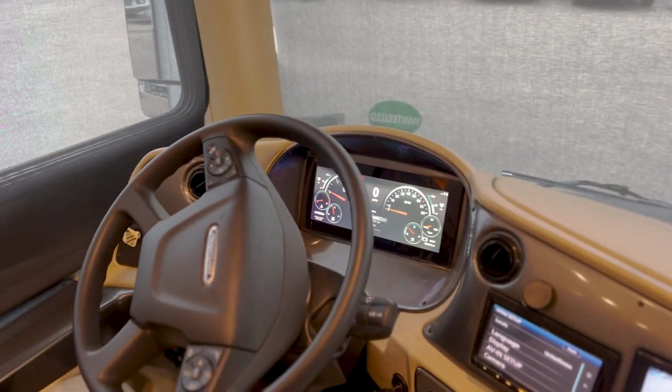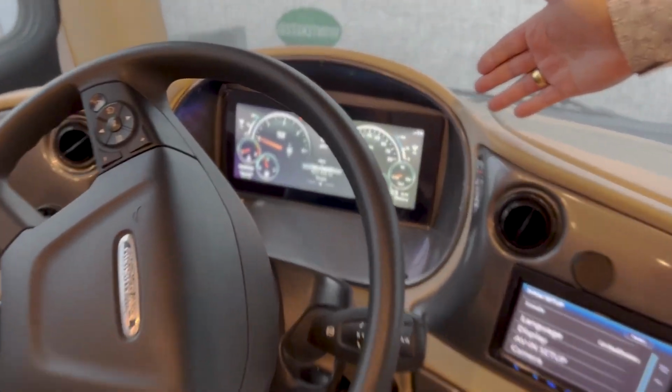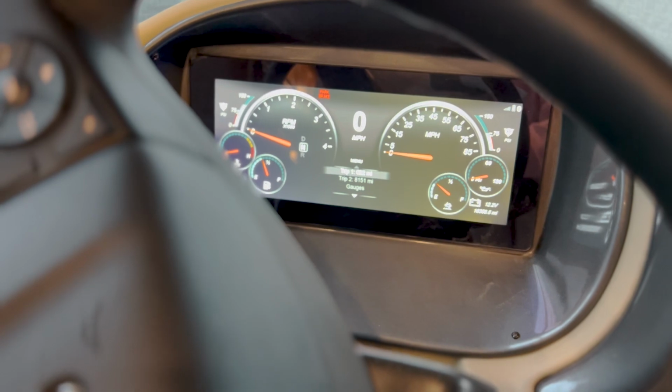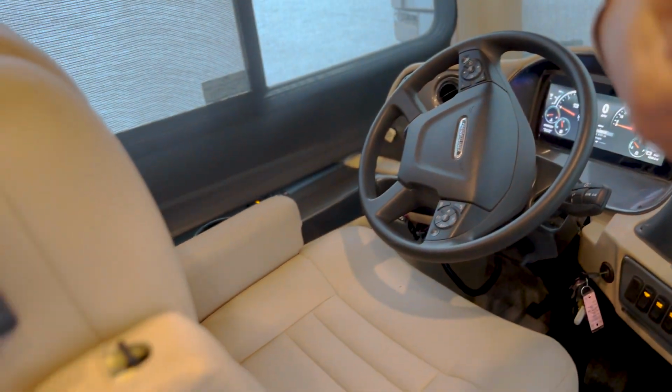You got your dual monitors up here. You do have a digital display. And while we're at it, let's look at the mileage here. We are at 16,356 miles. So, ladies and gentlemen, we are just getting started.